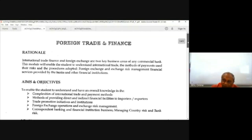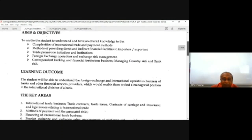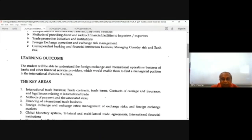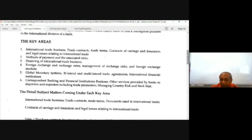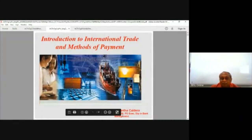I think most of you, 90% of you, must have completed your DABF or AIB. So it is not a new thing to you. You know most of these things, right? The learning outcomes and the key areas, you can see in the syllabus. I am not going to discuss the syllabus now, but these are the main things we are going to learn. Okay, now we'll go to the class: Introduction to International Trade and Methods of Payment.